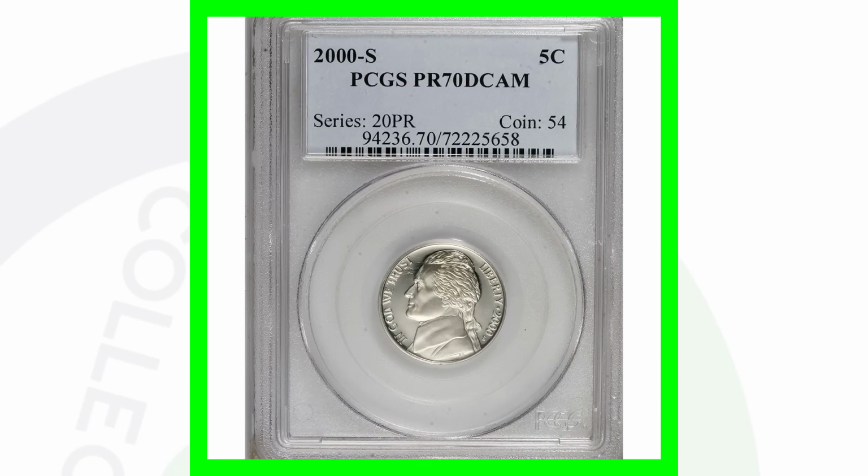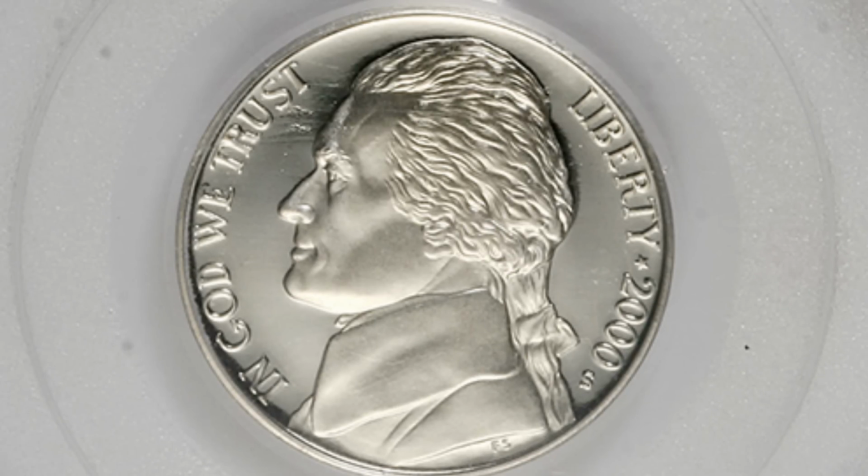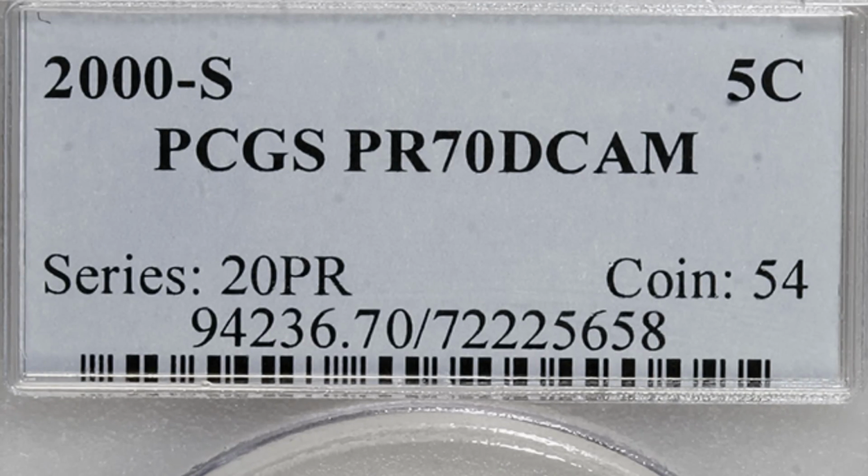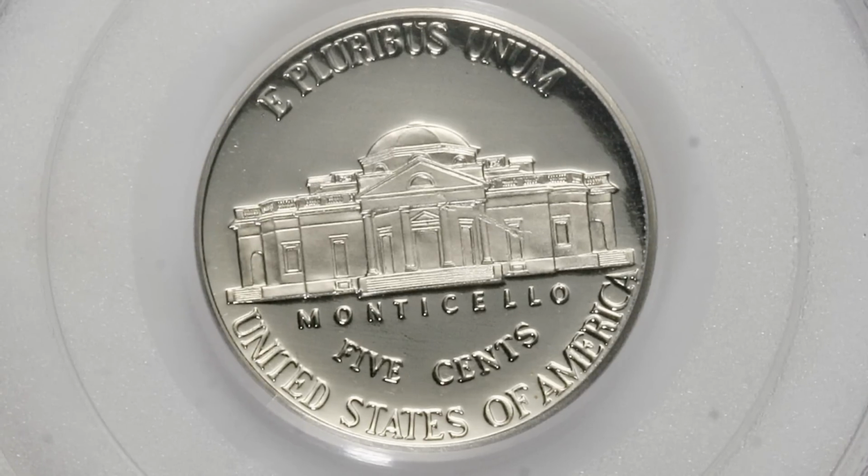Next up is a 2000 S proof Jefferson nickel. Now this coin is valuable because it's got that perfect grade. It's graded at a proof 70. You cannot get a better grade than that. This coin sold for over $100.